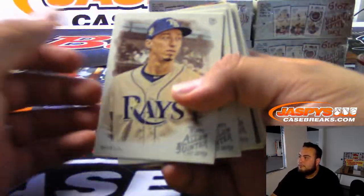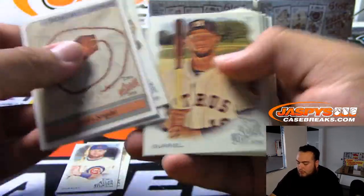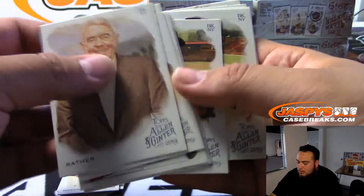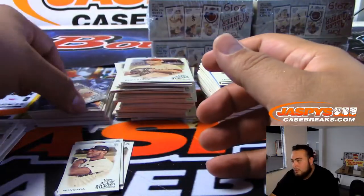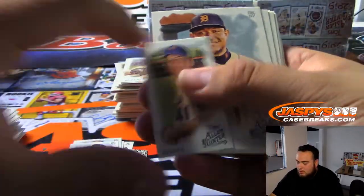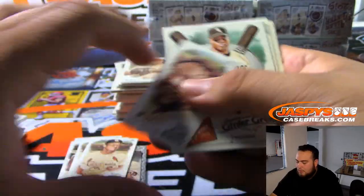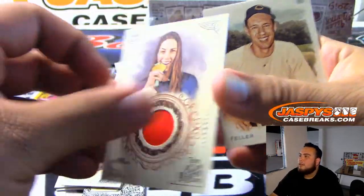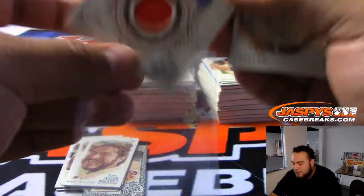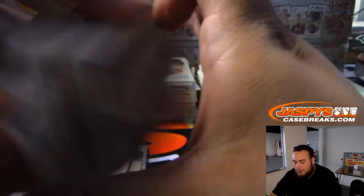All right, next box, guys. Zobrist. Moncada. Hoskins. Seaver. Musial. And there you go, Hillary Knight. Little relic, and used memorabilia. I don't know if it was from a Team USA jersey, or if she was just wearing a t-shirt. But there you go, hockey player for the U.S. Women's National Team. That'll go to the non-sport.